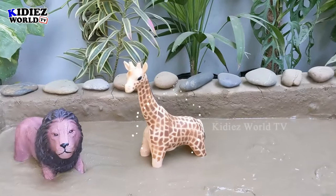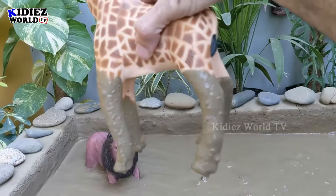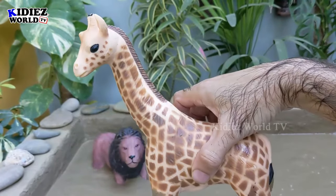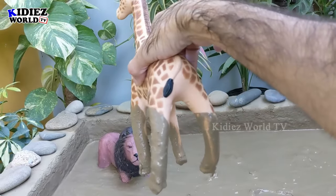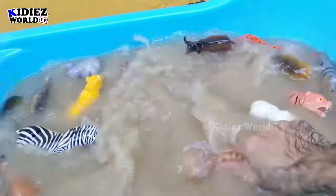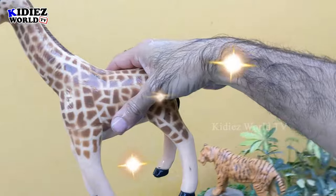In the next one, let's go for this. Giraffe, the world's tallest animal. Just look at the depth of the mud. See how deep he stays, because giraffes are the tallest animals on the planet. They have a very long neck and very long legs. You can see all his legs are in the mud ground, so this mud ground is very deep. Let's wash him. Here we go. Giraffe.